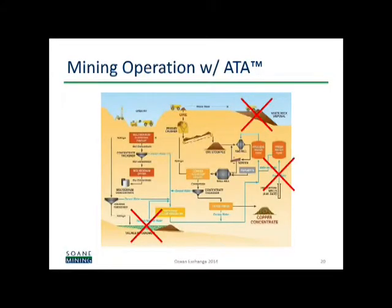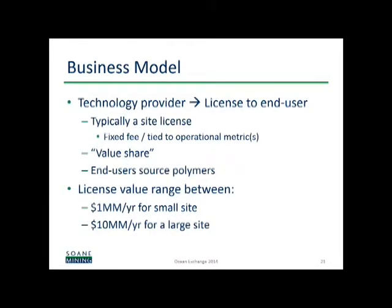So again, to wrap up, we're going to take this mining operation, we're going to eliminate their waste outputs, almost eliminate their need for continual fresh water, and at the same time reclaim their mine pit as they go along. I'd like to quickly highlight our approach is to license this technology to the end users. We come up with a value share approach. We look at how much value this approach is creating for a site and come up with an equitable split. A very small site with no additional benefits might be in the range of $1 million a year in value created for our license, where some of the larger sites could be in the 10 million range.